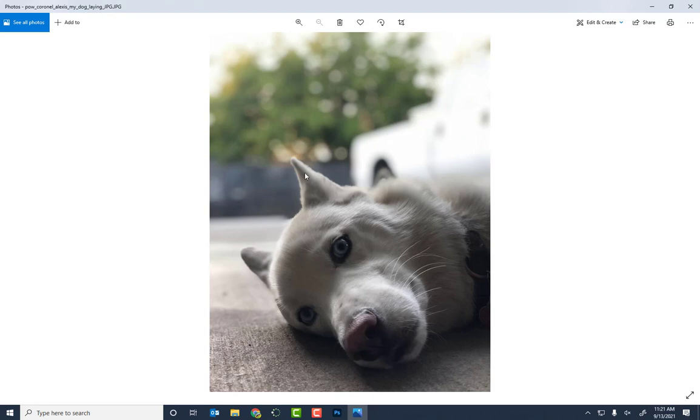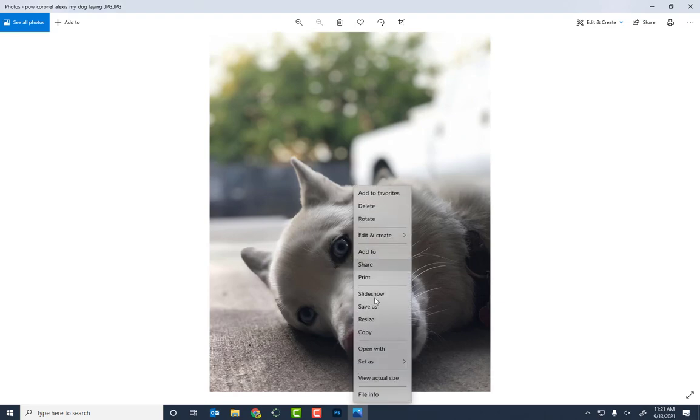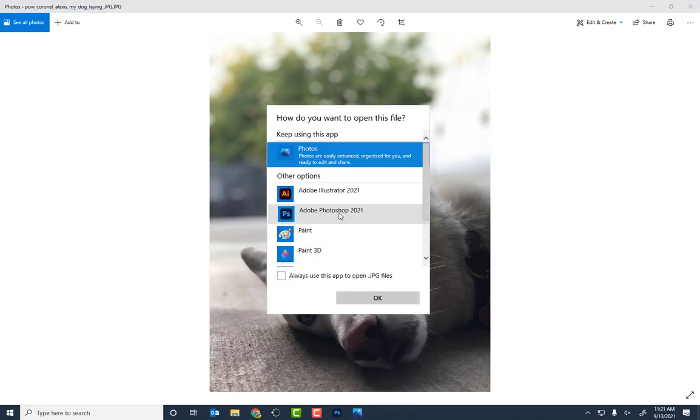It's a JPEG. You can use Camera Raw filter to edit JPEGs now. So let me show you what we're going to do. I'm going to right mouse click and open with Photoshop.